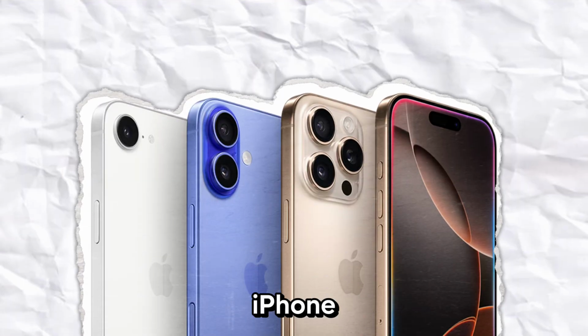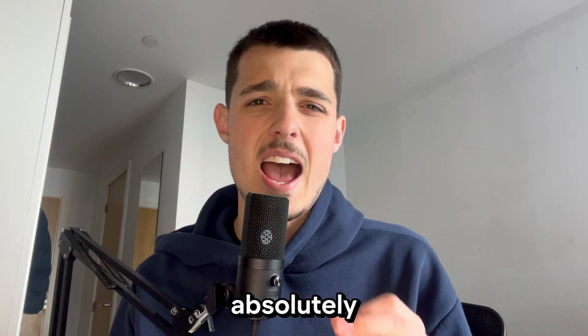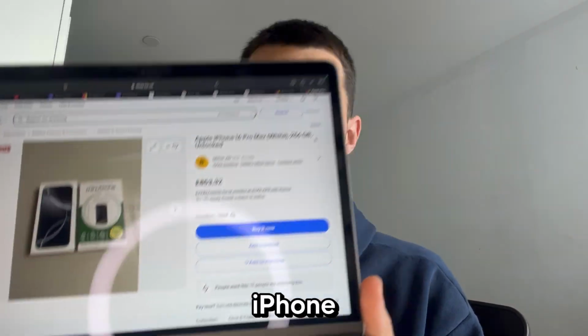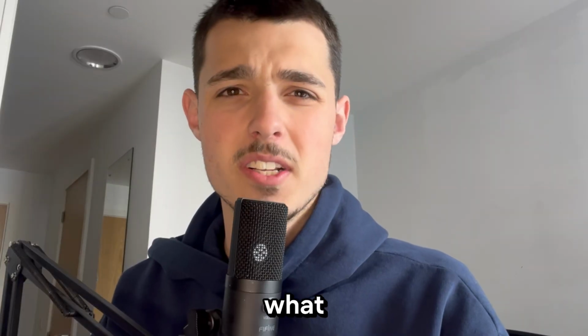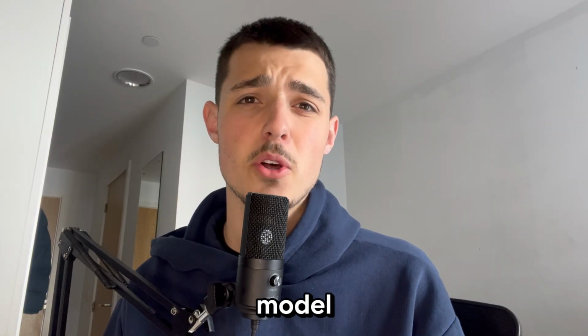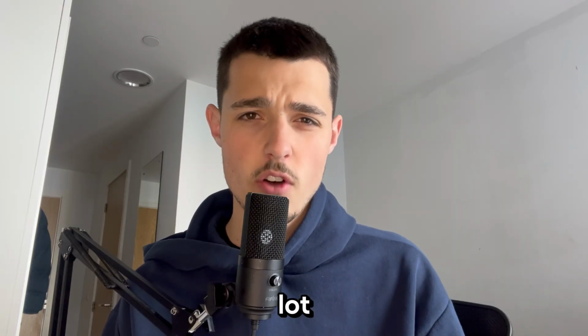Everyone's got an iPhone, well, most people. But the prices on these little bits of tech are absolutely ridiculous. That is how much you're paying for a used iPhone, which is just absolutely insane. But what does that mean? Firstly, that means you need to sell an organ if you want to get the latest model, but it also means they hold their value really well. So there's a lot of opportunity there.